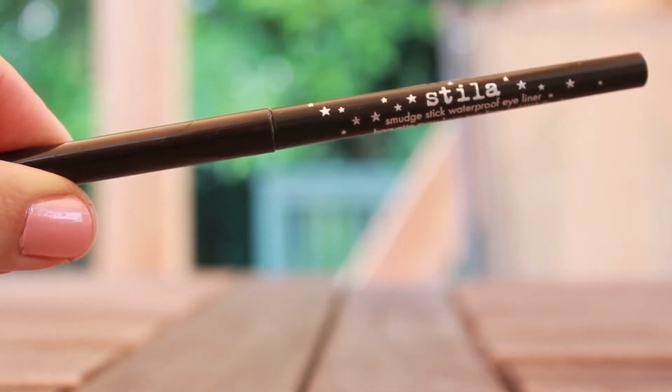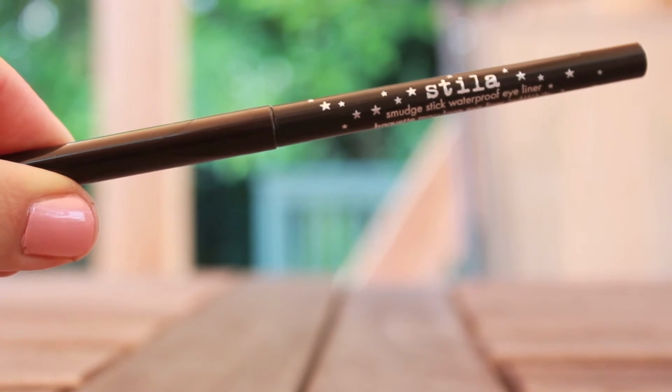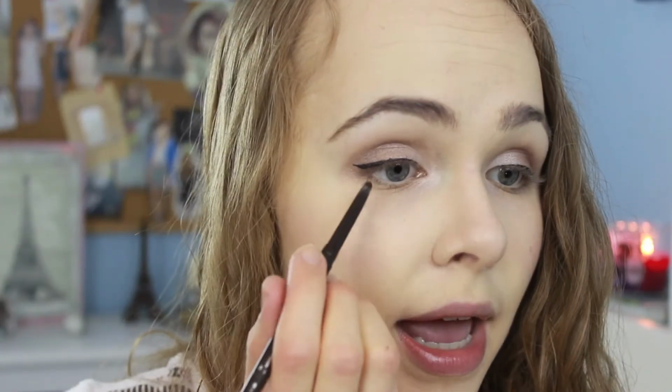So to blend my eyeliner in a little bit more, I'm going to line my tight line with my Stila Smudge Stick Waterproof Eyeliner in the color Damsel. This is a really, really dark brown. It's almost a black, but not quite. It looks a little bit more natural than a black. And people wince when I do this. Okay, other beauty gurus like to pull up their eyelid and then line their liner, and I just prefer to blink into my liner.